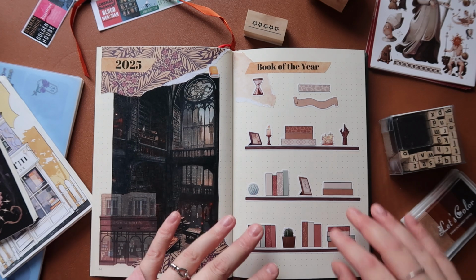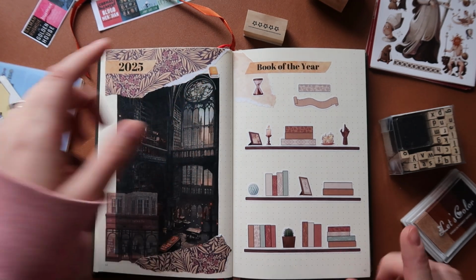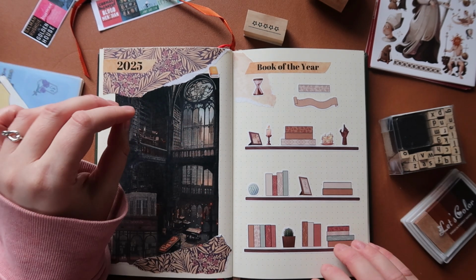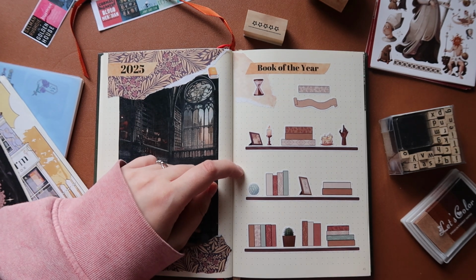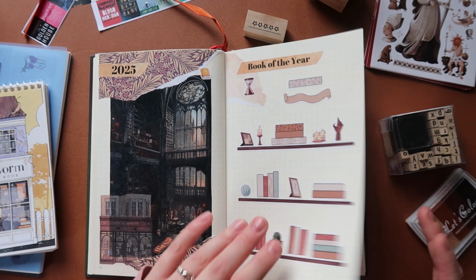the space. So I think this is the sticker sheet that is, by the way, also available not as a part of a sticker book, but as a separate sticker sheet. I will leave all the links down below. I think it's perfect for your Book of the Year spread if you're doing that. I really enjoyed this spread and I'm looking forward to filling it out at the end of the year.